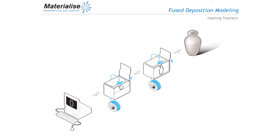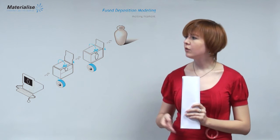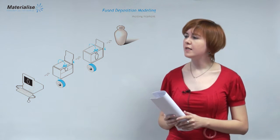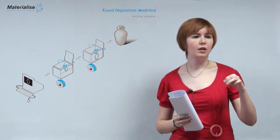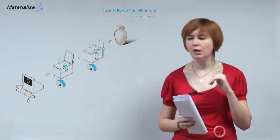I believe you already have heard of it and used it, but there is a bit of difference between the FDM used in home printers and industrial materials. So the principle is the same. You have a plastic filament that is being melted in the nozzle and being spread over the area where you need your model to be built.